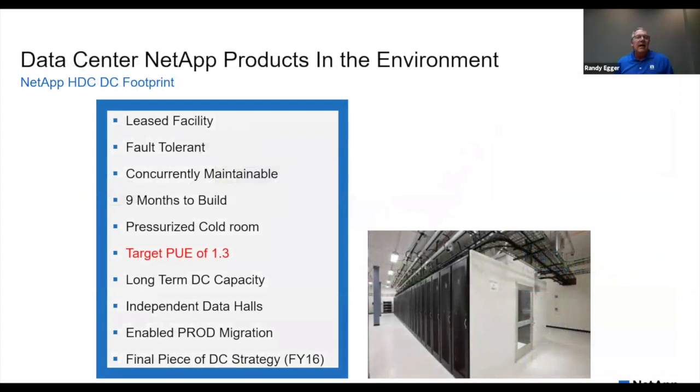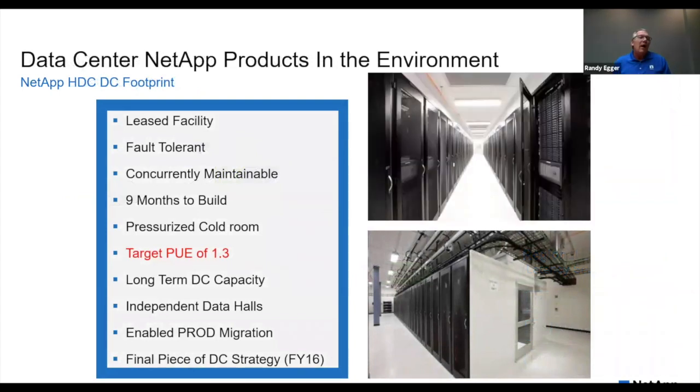Here's a slide I added to explain why we went to Hillsboro. It's a leased facility. It was specifically built for NetApp to support our critical IT load. So when we talk about our traditional data centers or colos, we call them managed hosting because those are the applications that are so critical, they kind of need white glove treatment.